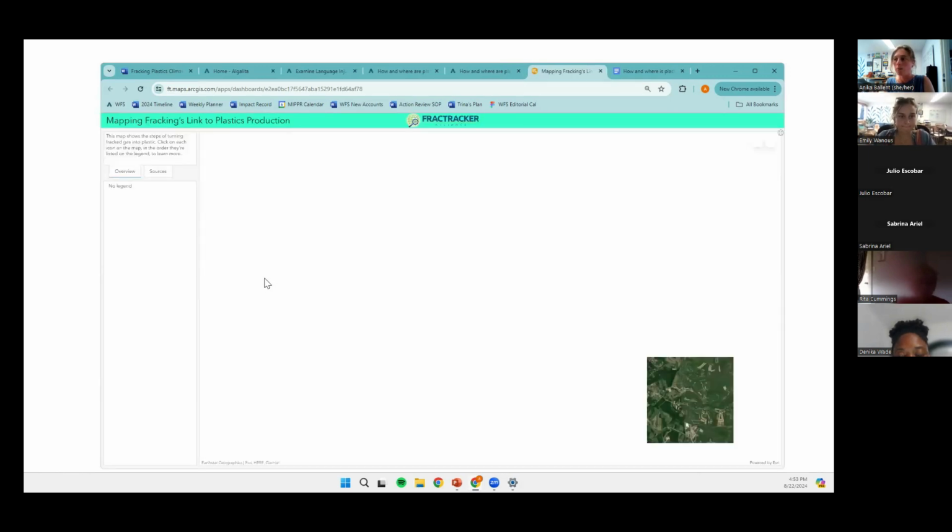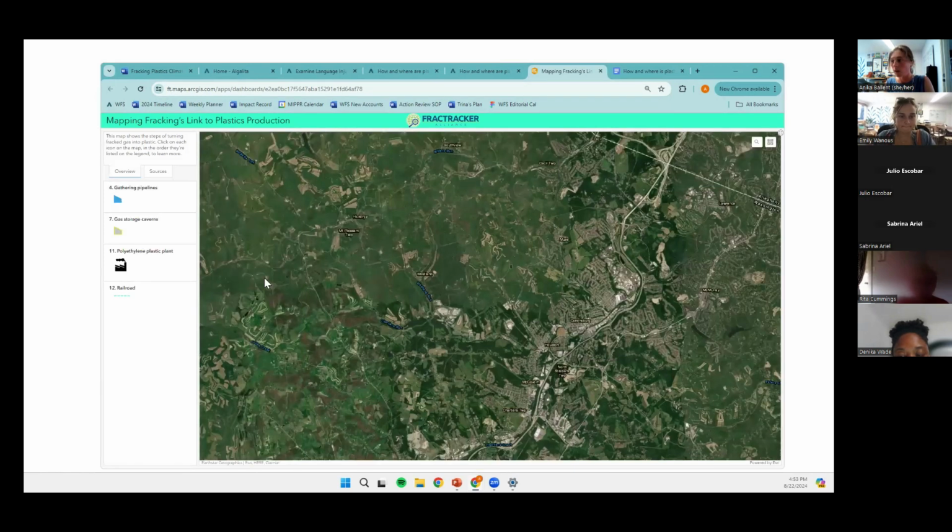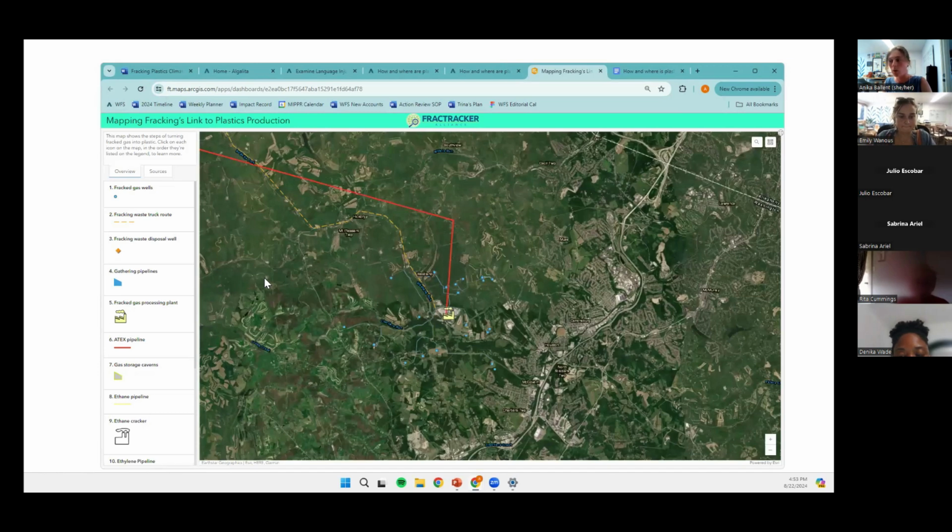So these maps are quite intricate and they're best viewed on a desktop. Laptops work, but there's a lot going on, so it's a little tricky. The bigger the screen, the better, but I assume in classrooms, laptops are all you have, unless you have it projected on the big screen. So this map is showing linking fracking to plastic production.